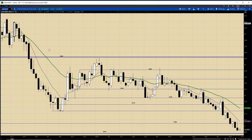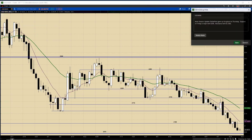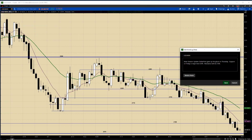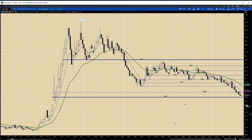And on to the peso. So the dollar peso gave up the ghost on Thursday. Support on Friday is going to be the major level of 20.76. Resistance will be 21 even. And this thing just looks terrible. I mean, just looks absolutely abysmal.